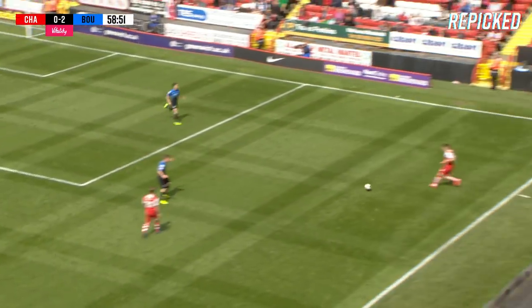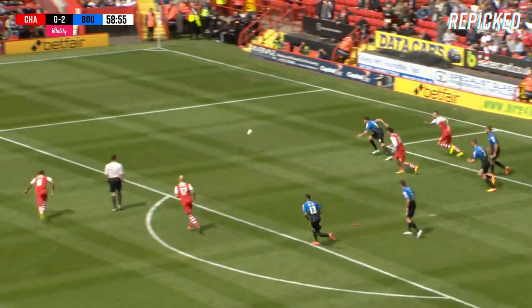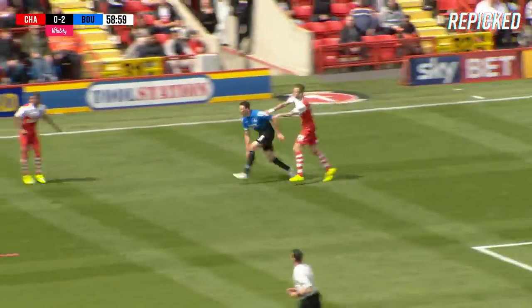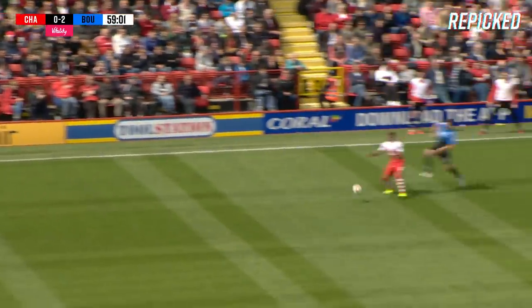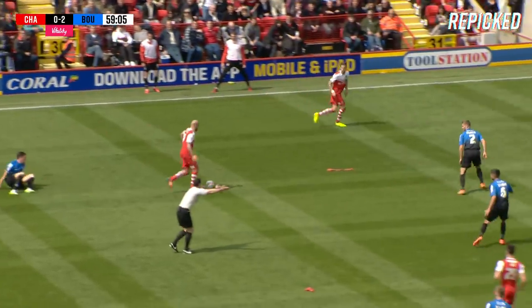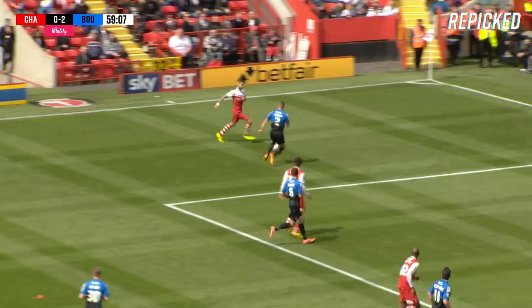Dream touch from Matt Ritchie. Corner taken short. Now it's going to be put in by Gudmundsson. The second time of asking, flicked across the penalty area again. This time by Solly, who's got his hands on his head, and Bournemouth eventually get clear, but only as far as Boyens. And then Bullough is fouled, but Boyens is going to play on, and Elphick stretching can't stop them.